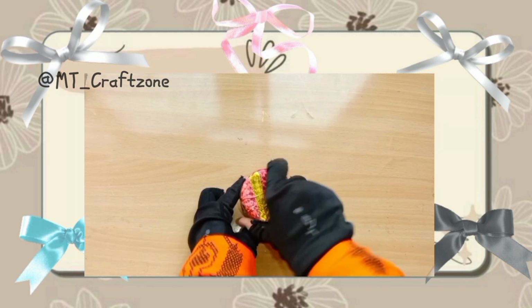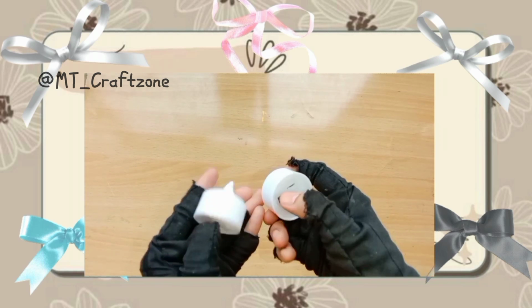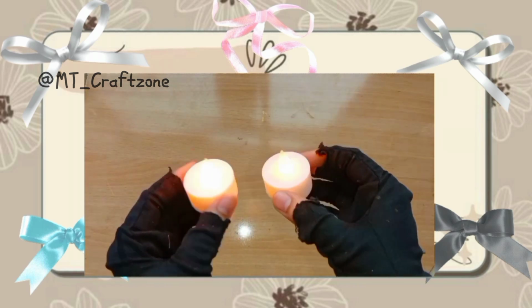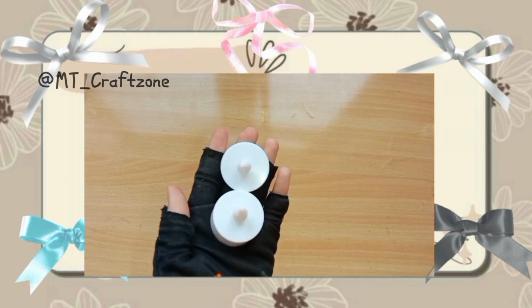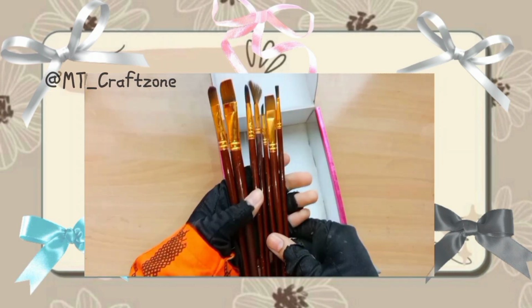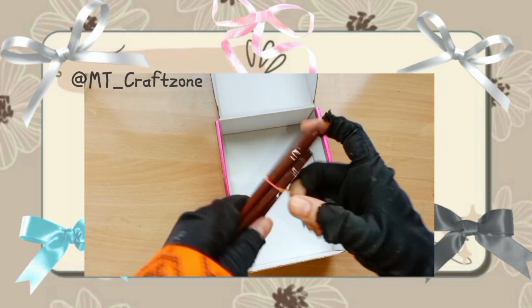You can paint your bags, your t-shirts or stones on picnic and enjoy with your friends. I'm also taking these lights with me as this will give my picnic a cozy touch. You can take candles if you have, or candle lights. So let's put all the paint brushes and all the journal supplies in a box. I'm using a rubber band for the brushes.